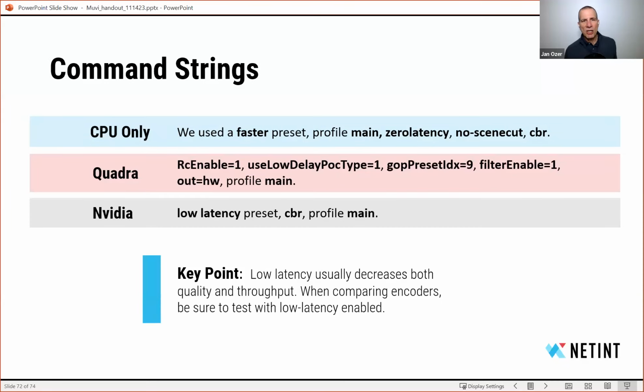And again, they were a low latency solution. So this is a summary of the encoding settings that they used. So they used a faster preset. Again, use a faster preset to get even reasonable throughput. But it was zero latency and no scene cut, CBR, and no B frames because it was a live low latency configuration.